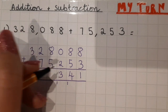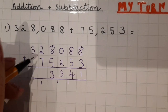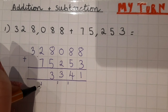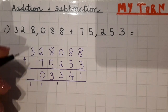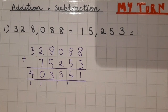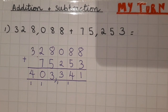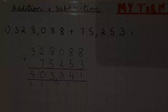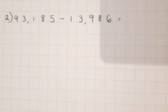Oh, 8 add 5 again, 13. 2 add 7 is 9, add this one underneath, which gives us 10. And 3 add 1 is 4. So that gives us the answer of 403,341. Okay, so now I'm just going to remind you how to do our column subtraction.